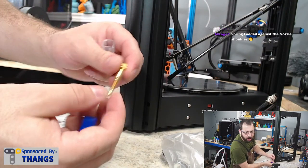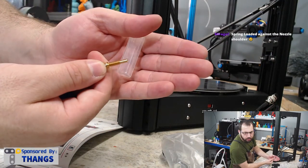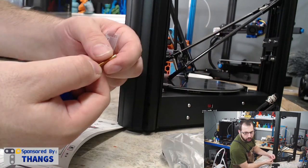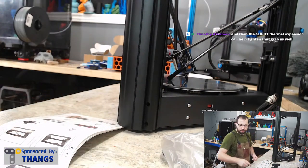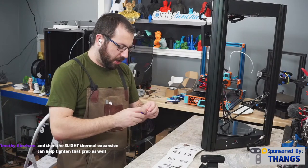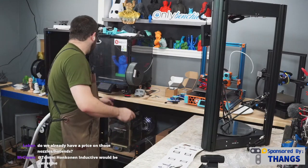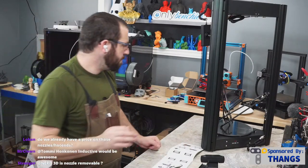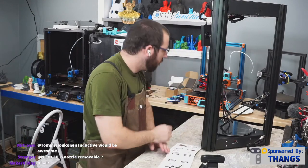So for those that have a Hemera, this part right here is pretty much one-to-one the Hemera heat break in terms of like it screws in and bottoms out. And then this right here is the that, and it's bimetallic. So it works good. Like, this is legit something new, but maybe I'll heat it up for you guys and I'll show you how good it is. Okay, so we have those in there. I gotta move these up.